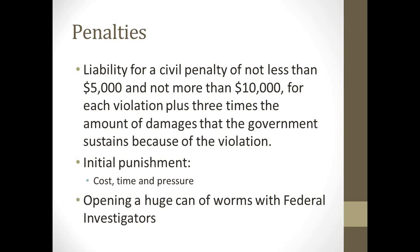Because neither the Stark nor anti-kickback statutes provide the rights for private action, violations of these acts are being brought under the False Claims Act. As witnessed in False Claims Act cases, the initial punishment for the defendant medical professionals is the cost, time, and pressure brought on by these cases. Usually, thousands of documents and years of history are sought by the government for review. And in states where these acts are involved, Medicaid reimbursement to the state comes into issue as well.